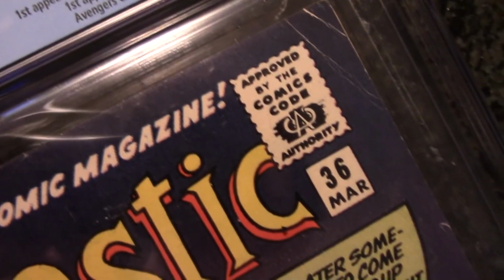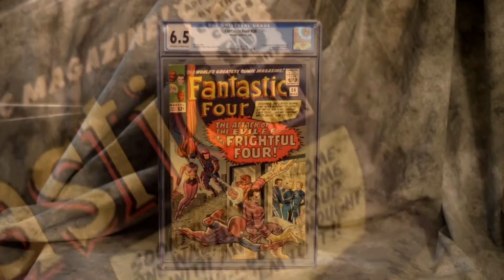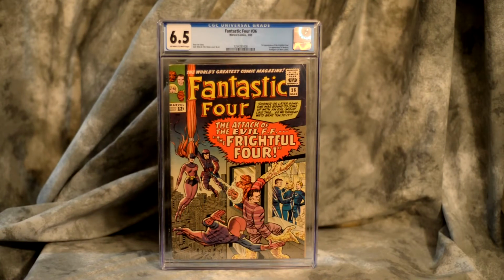And hanging off her hair, of course, is Paste Pot Pete, doing his glue gun thing. Of course, you also have the Frightful Four pair. You have the Wizard, and lastly, but not leastly, Sandman. They're crashing the reception there, the engagement party between Reed Richards and Sue.